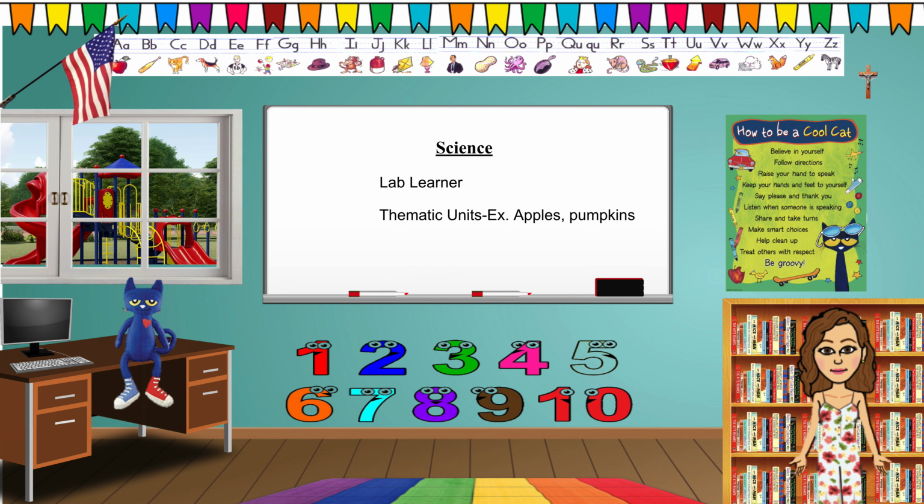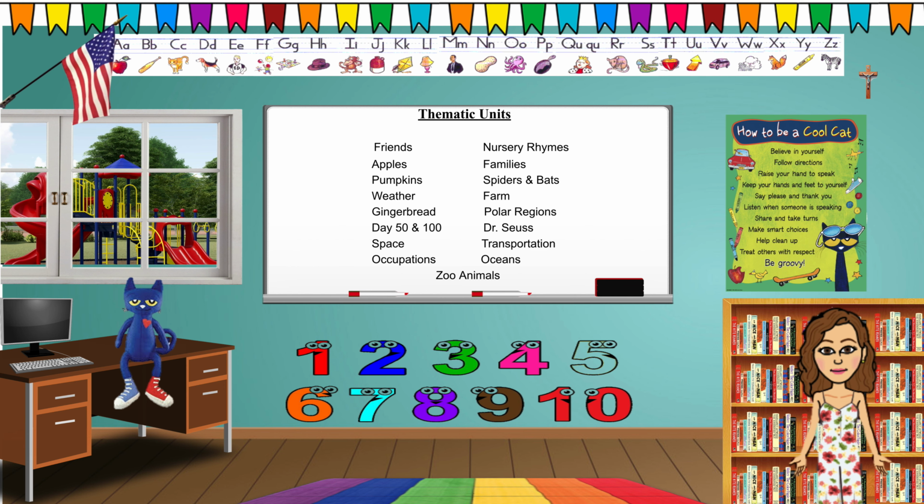Science, we have a Lab Learner program that we go to once a week, up to Lab Learner, and there's about 5 books for kindergarten, and the kids watch a video and then we talk about it and then we do the experiment. I also added thematic units. For example, when we talk about apples, we do science with apples and pumpkins. So science is kind of mixed in throughout too.